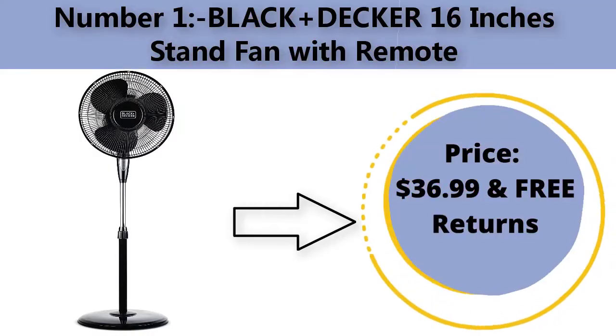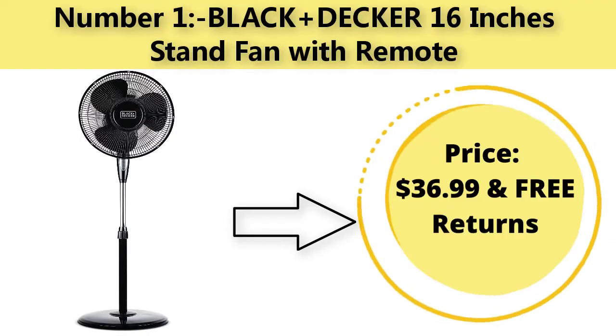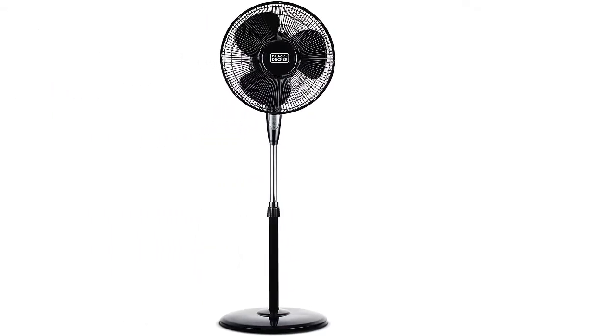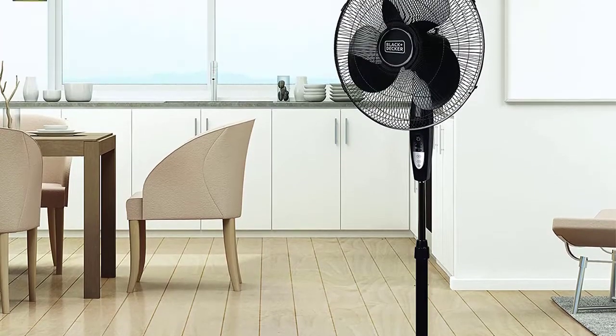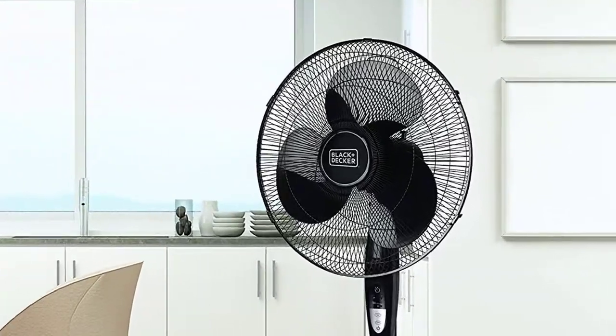Number 1, Black Plus Decker 16 inch stand fan with remote, price $36.99 and free returns. Electric fan design, floor fan, power source AC, special feature programmable, room type bedroom, living room.